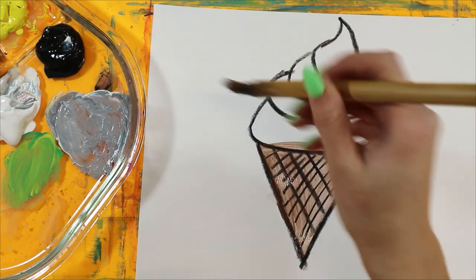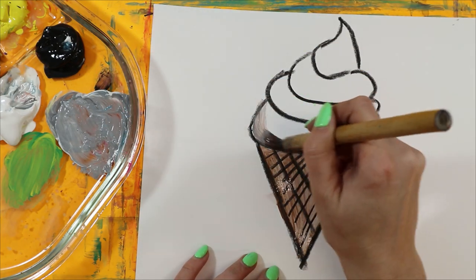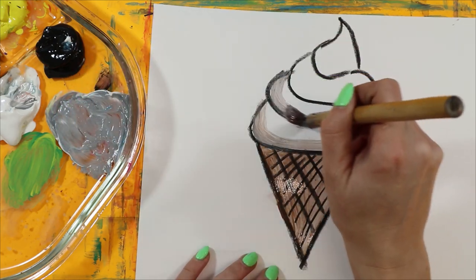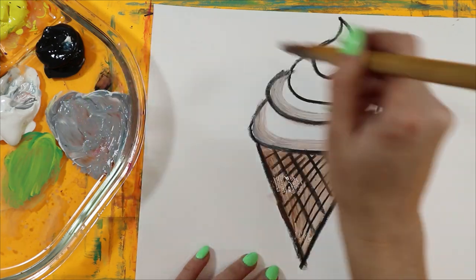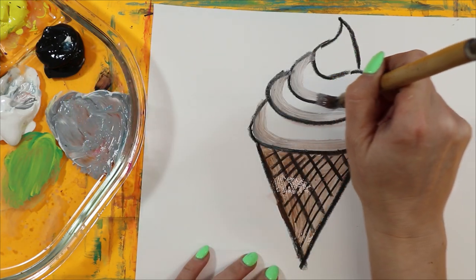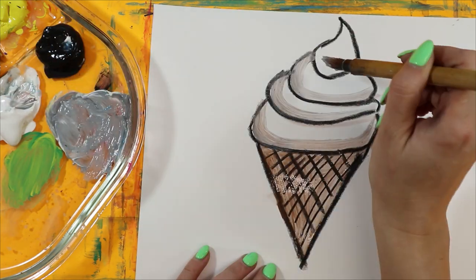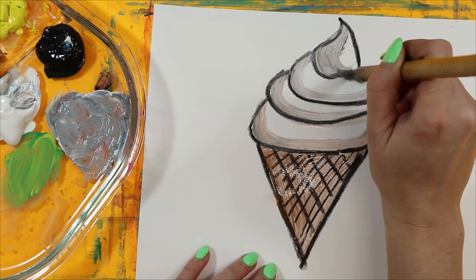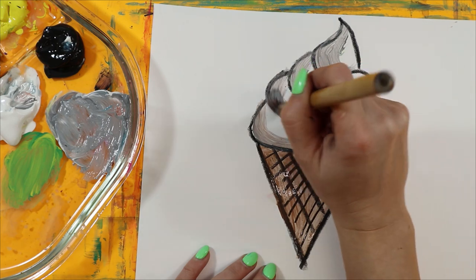I'm going to use some gray I mixed up, so white and black to make gray. I'm just going to take that and shade the layers. We can also do it with purple. You can do it with blue. Maybe you want to have a flavor ice cream, like maybe you have bubblegum ice cream and you have blue ice cream.